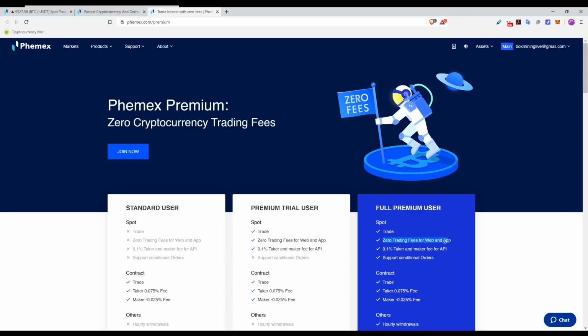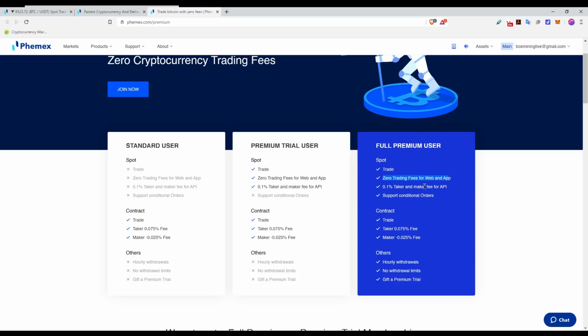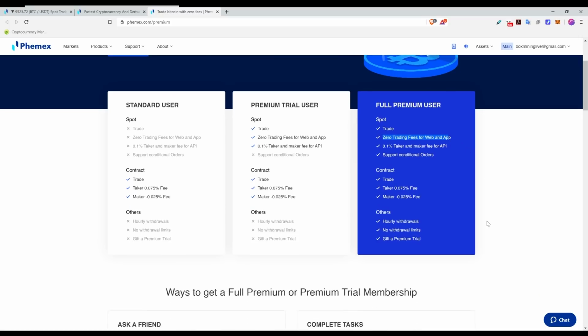So let's dive into the good stuff first. So what does Phemex offer? And it's the zero fee trading. It's the first exchange, the first major exchange to offer this feature. Basically, if you sign up as a full premium user, your trading fees for web and app will be zero.